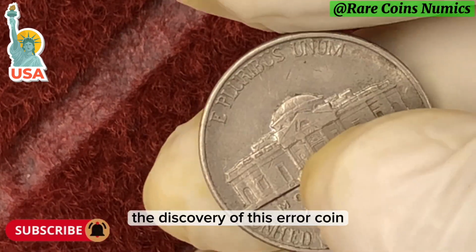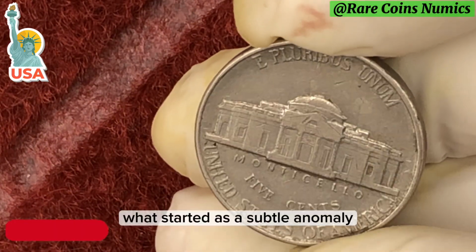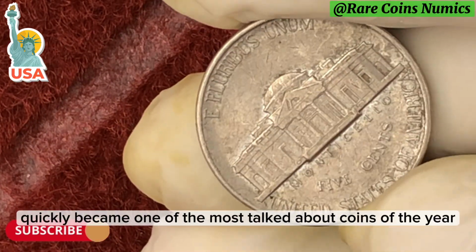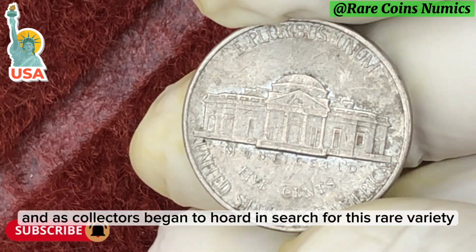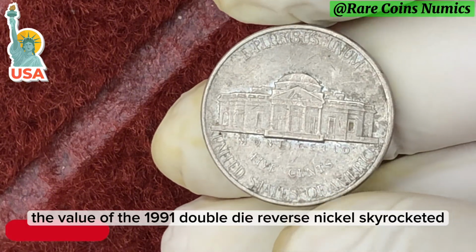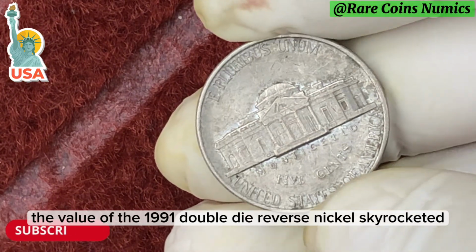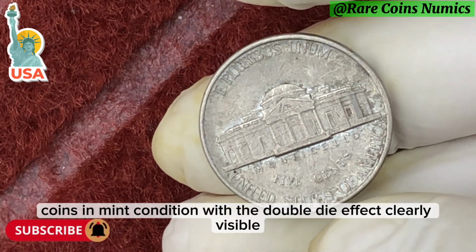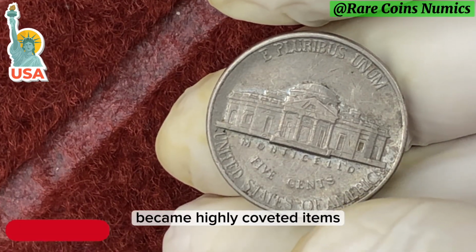The discovery of this error coin brought a surge of interest from collectors. What started as a subtle anomaly quickly became one of the most talked about coins of the year. And as collectors began to hoard and search for this rare variety, the value of the 1991 double die reverse nickel skyrocketed. Coins in mint condition, with the double die effect clearly visible, became highly coveted items.